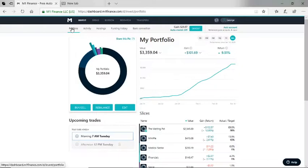So even if the stock market crashed today, and this portfolio went from $3,359.04 to $1,100 or $800 or $200, I know that I wouldn't panic. I would still leave it alone, and I would still continue to do my dollar cost averaging into my portfolio. So that's what you want to do.